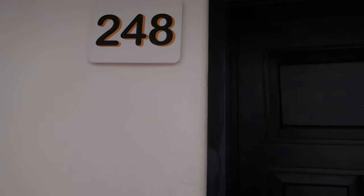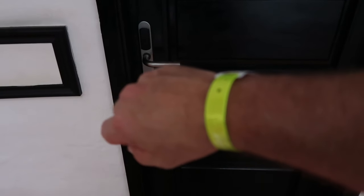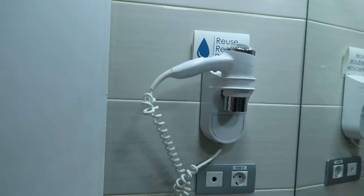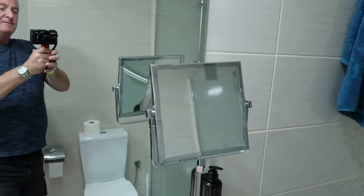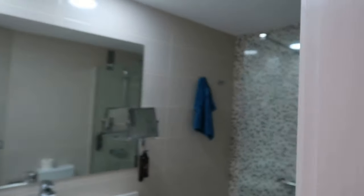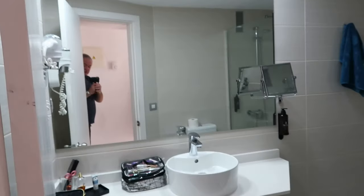Room tour coming up. To get in your room, you have a wristband which you push into that and it opens the room. We are staying in room 248 in D block. As soon as you come into your room, it's just a standard room. On our left we have the bathroom which has air dryer, sink, vanity mirror, lovely powerful really hot shower, really impressed with the shower, and obviously a toilet. That's the actual bathroom. Pretty nice, pretty spacious, does what you need.